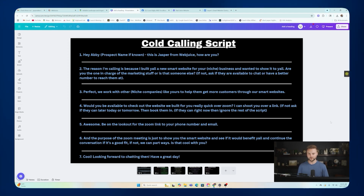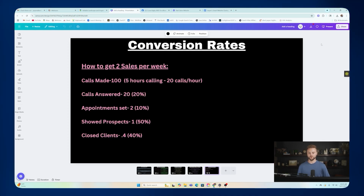It's worked for over 1,000 agency owners that I've worked with, and it's worked for this $1 billion tech company. So anyway, this is extremely bulletproof. And just to give you some expectations on this, cold calling is a numbers game. It's not going to be something that's super easy and quick to get customers, but it does work. But it is a volume game. So this is how you can get 2 sales per week realistically if you can cold call 5 hours a day. So if you make 100 calls in 5 hours, that's 20 calls an hour, very doable.